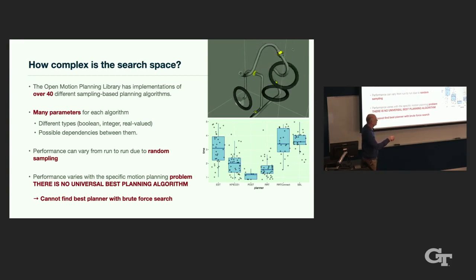But you see the distribution can vary wildly. Which one is better? Well, this one is probably better in this case, but there's still a fair bit of overlap between these distributions. And this is also very much problem dependent. Your problem may look nothing like this. It will likely not look like this. So basing your selection on this problem is probably a bad idea. Right? So there's really no universal best algorithm, and it's impossible to do this with brute force. So that's the key problem.